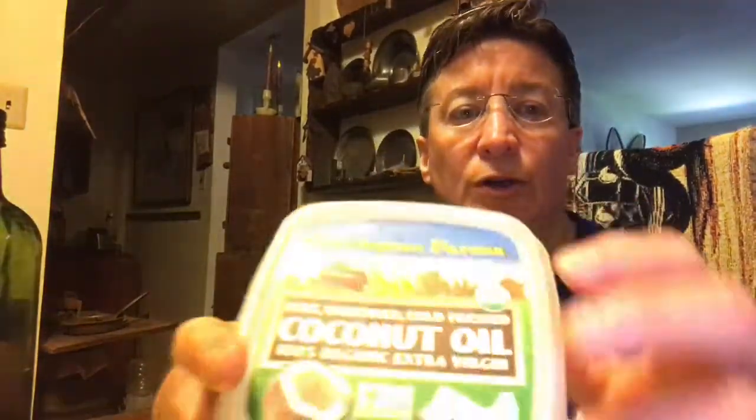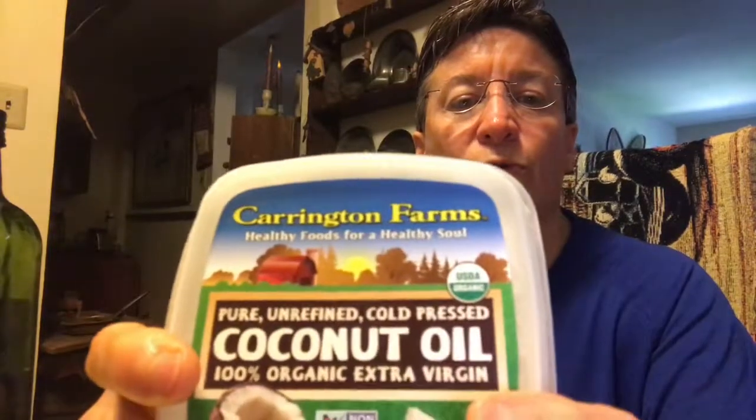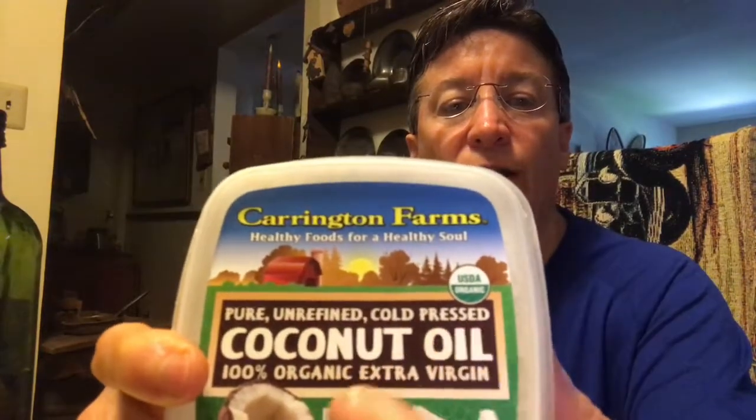Same thing with the coconut oil. Unless it says pure, unrefined, cold pressed, and extra virgin, again, you take a good thing and it may not be so good. But if it's extra virgin and cold pressed and unrefined, then you're assured that it's as close to nature as possible.